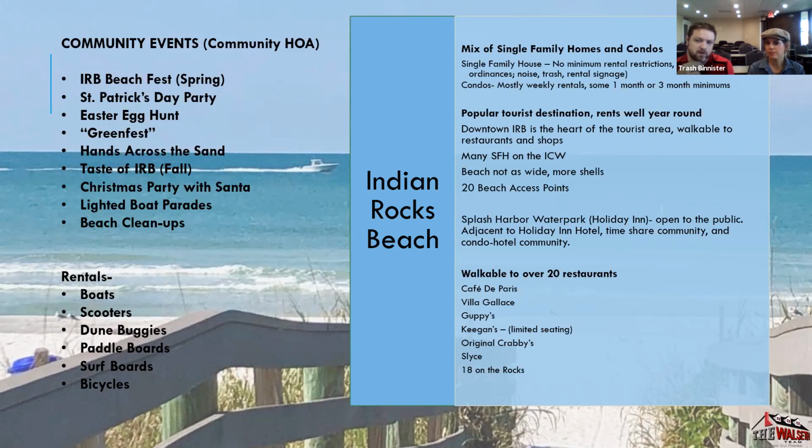We haven't talked about Splash Harbor Water Park yet. The Holiday Inn has one of the only water parks up and down the barrier island beaches. It is open to the public. Not many people know that. I think the day passes are $20 a day for your wristband. 20 or 25, I forget. Maybe they've gone up. There is a timeshare section, a condo ownership section at Harborside at Marker 33, and a hotel section, and all three of those share the water park, which is also open to the public, as we talked about. And the best thing is Jimmy Guana's is there.